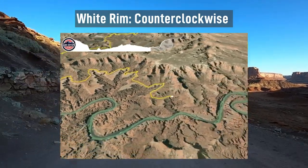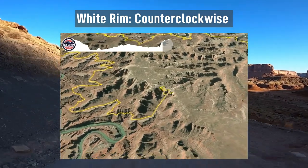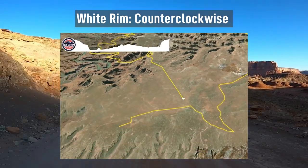In part two, we're going to break down everything you need to know about camping, permits, gear, nutrition, hydration, etc., so that you're fully prepared to go out and ride this route yourself.